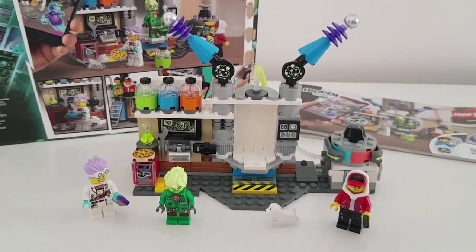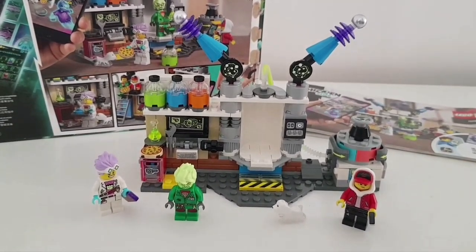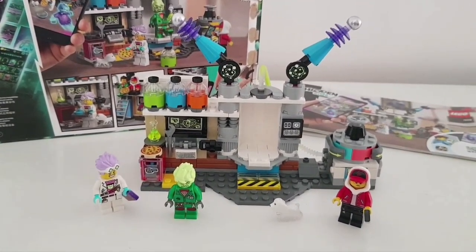So when you play with the app, you can obviously interact with it and see what happens. So there's lots of different elements to this and it's really, really cool. So I think what we're gonna do now is download the app and have some fun playing with it. Yay!